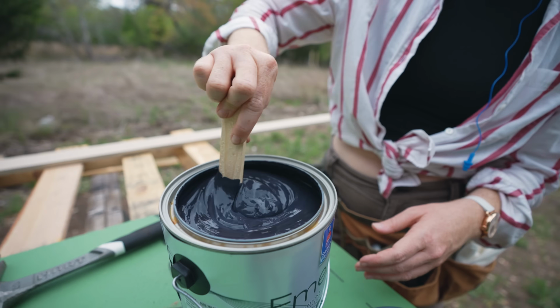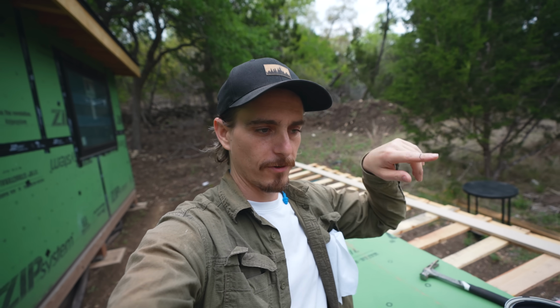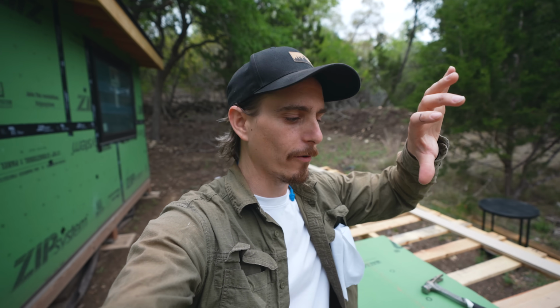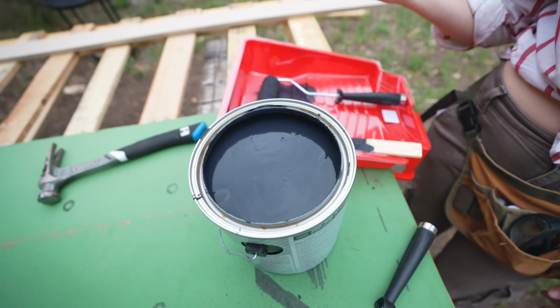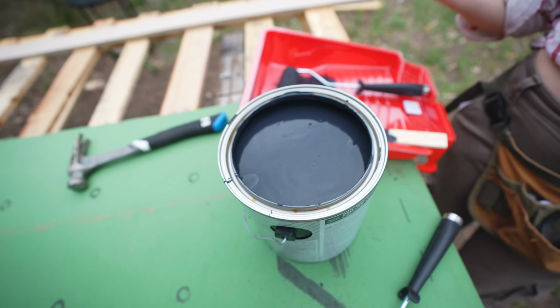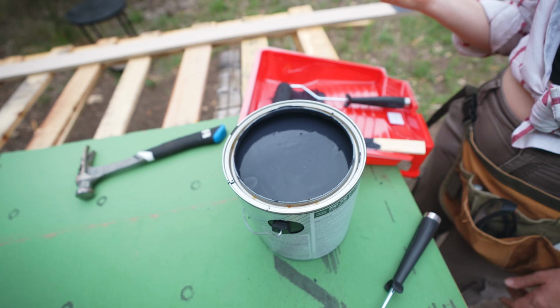We decided we want to paint all of the trim pieces first because we don't want to paint them when they're kind of tucked in and installed next to the window. The rest of the house we're going to paint when it's up there. But we opened up the paint and it's kind of blue-gray looking. I'm hoping it's going to dry more black, which is kind of what we're going for.